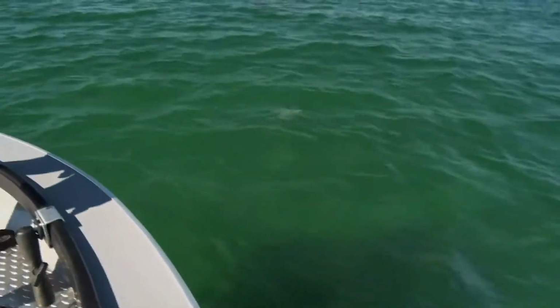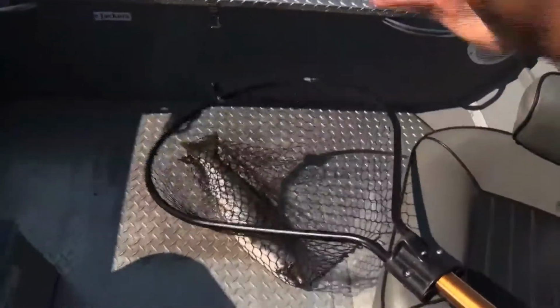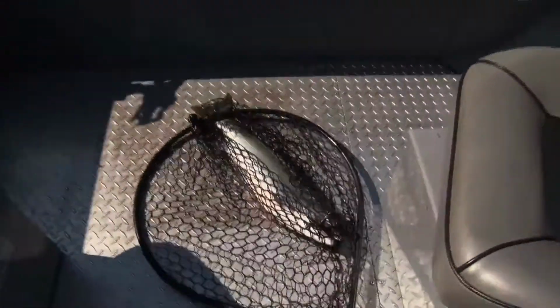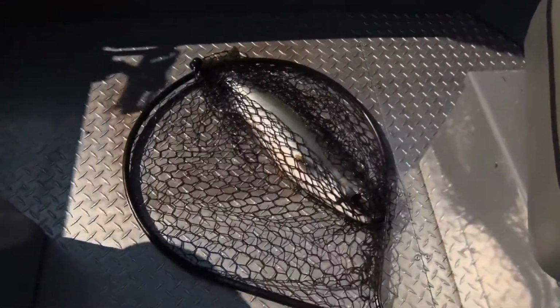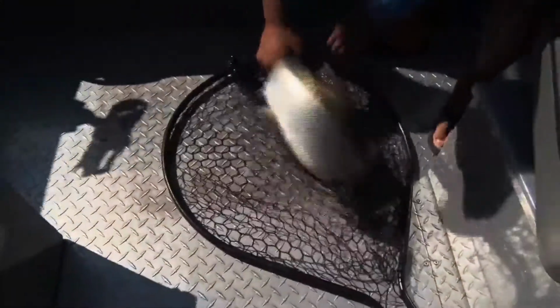Good job, Danny. Really nice fish. Thanks. Good job. Awesome. That's a possessed fish right there. Beautiful, beautiful, silvery. Platte Bay, Sleeping Bear Dunes National Lakeshore. Silver bullet.